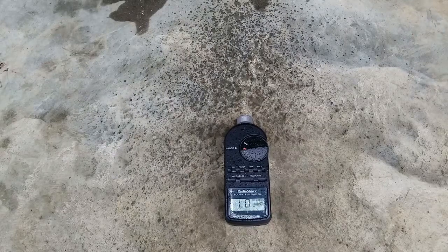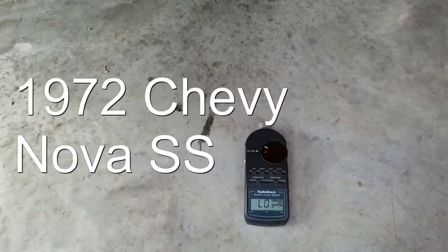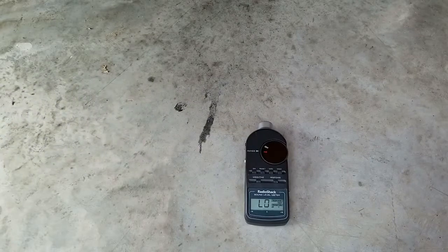All right, that first rev, that thing is covered. That first rev was 2,000 and the next rev was 3,000. I'm going to find a paper towel to wipe this thing off. It just got covered. All right, so it looks like the GTO was at like 113, 114 at 2,000 and 116 at 3,000, maybe 117. I'll have to go back and watch the tape.